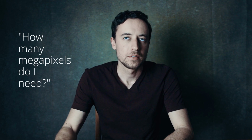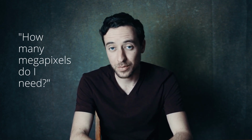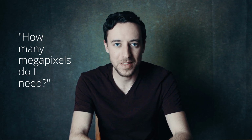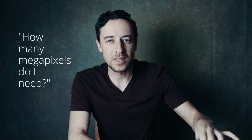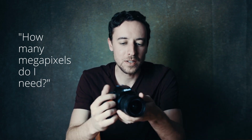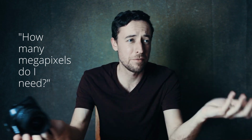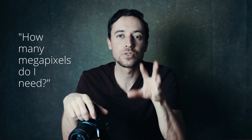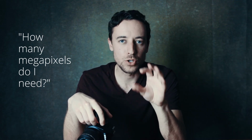Next question. How many megapixels do I need? You need about 12 megapixels. Now, most cameras these days do not even have fewer megapixels than that. And there's the point. Do not even think about megapixels when you buy a camera. I know you can get cameras that have like 16, 20, 24, 30, even like 40 megapixels these days. Those megapixels do not equate to a better image quality.